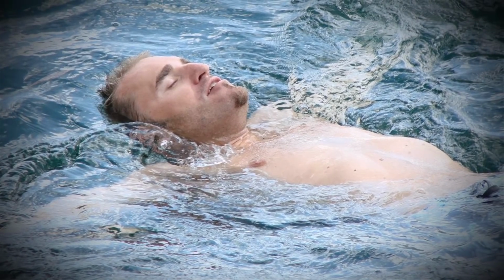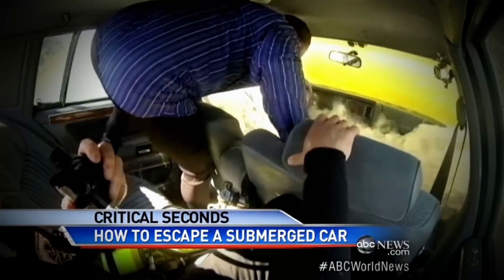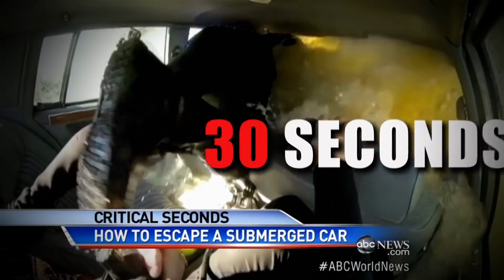Once you are out of your vehicle, let your body take you to the surface. This procedure should be executed within 30 seconds. Remember to stay calm at all times.